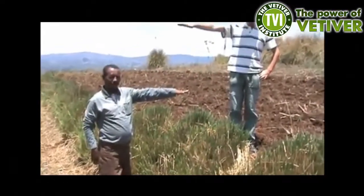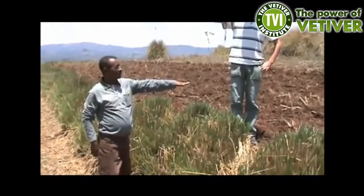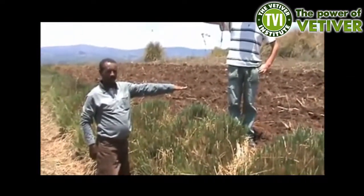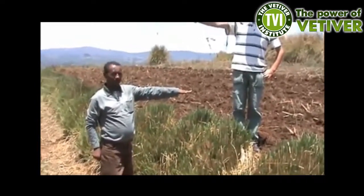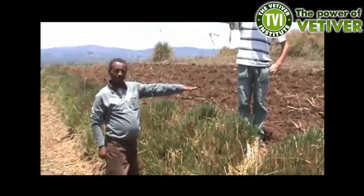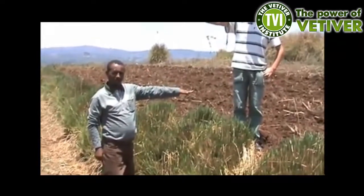Sediment, the soil, is built up behind a vetiver hedgerow, and as in this case it's just under 1 metre, which is really quite remarkable for a biological system. There's no engineering taking place here, and it's just nature's way of using this extraordinary plant when it's grown as a hedgerow to build up and hold soil sediment and then runoff.